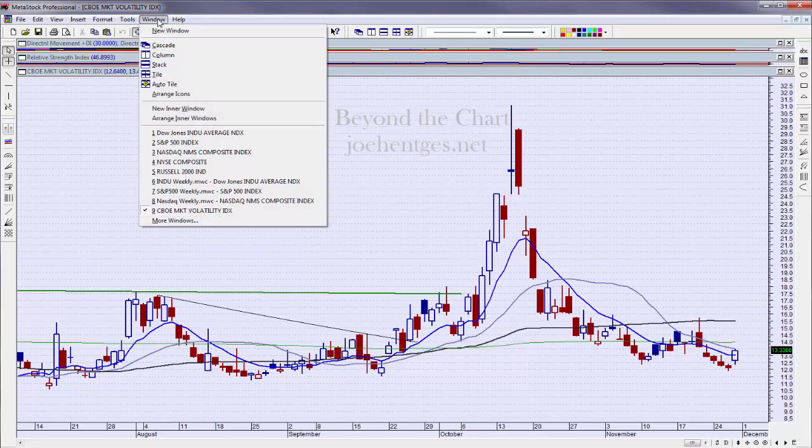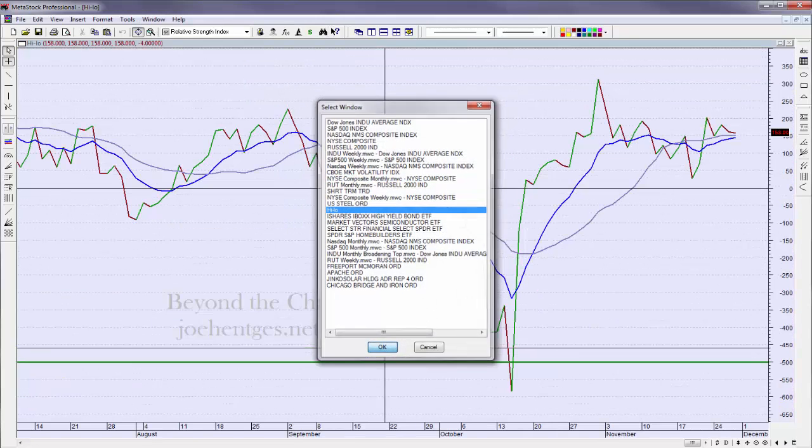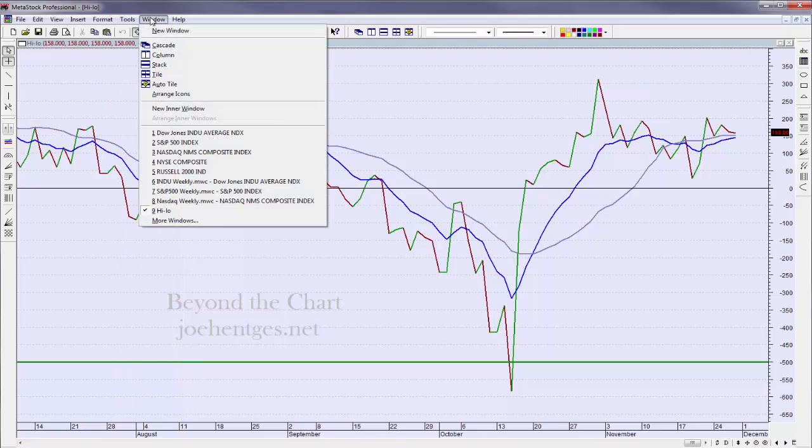And the next one is the high-low. Hopefully I've got that open. There it is. Okay, so this has continued to go sideways. And I did notice that the 52-week new lows kind of skyrocketed here over the last day or two. But the net between the highs and the lows is just going sideways right now.